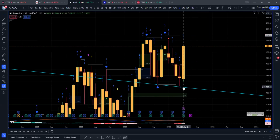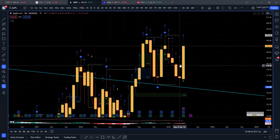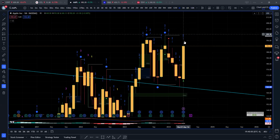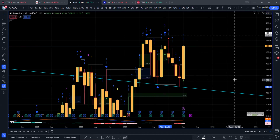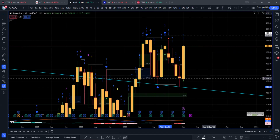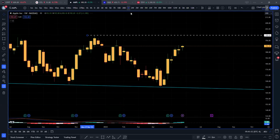So you get the exhaustion, using Strat terms, you get the exhaustion that creates your broadening formation. And one of the Strat combos, that 2-2 reversal, good old faithful, right? So price just blew through that this month. And yeah, we're looking for that 2-2 continuation to complete that TTO. So if you wanted to look at Apple maybe a little bit long term, just based on the monthly, right? You probably want to look at that 200 call. If you want to give it time, I would say July 19th. And this is just based off of looking at the monthly.